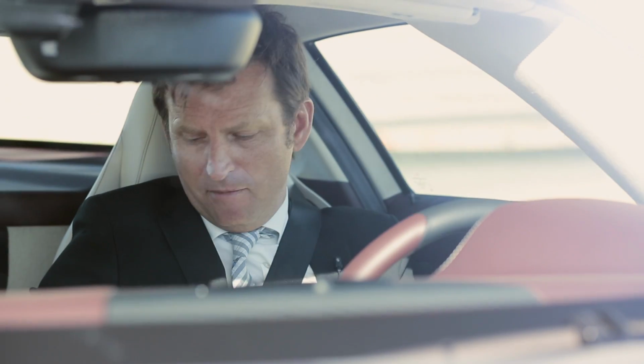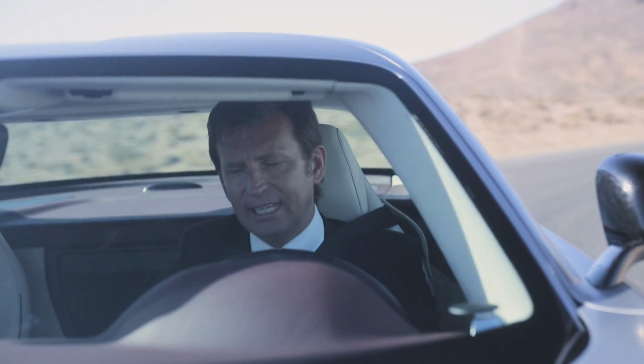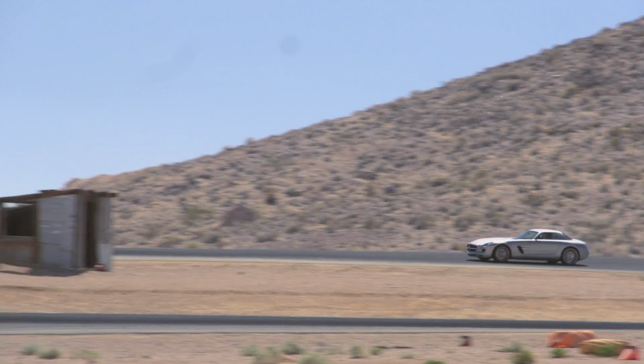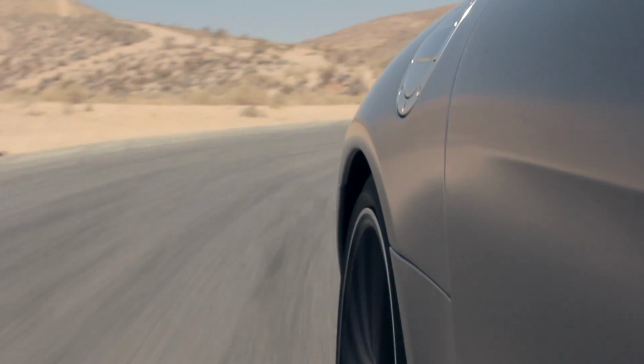And finally, I'm going to turn off the traction control completely. I know I shouldn't. The onboard electronics are that good, but I just want to have fun. So there we are. Let's go for a ride.